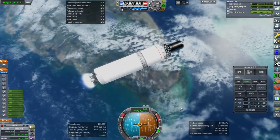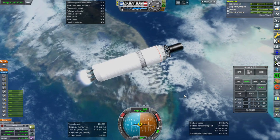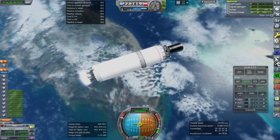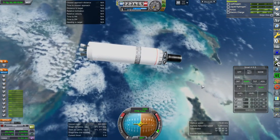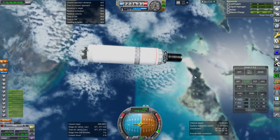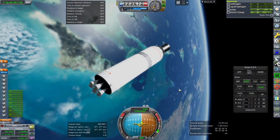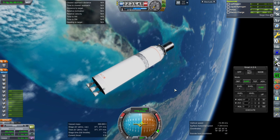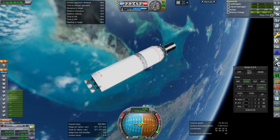Okay, we are passing Miami here, and just about getting into orbit. And shut down, 238 by 214 with 371 meters per second left. So that's with a 200 ton payload. We'll call this the baseline. We can see what a more optimistic arrangement might do for us.